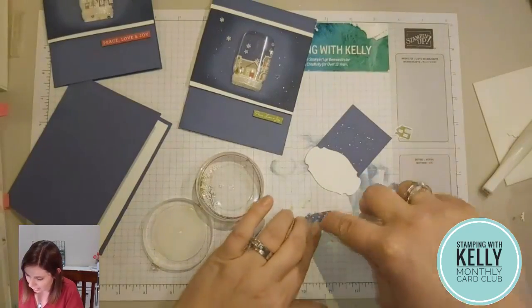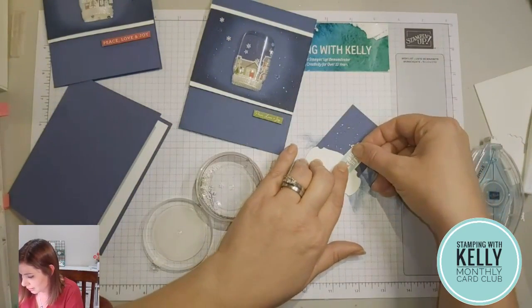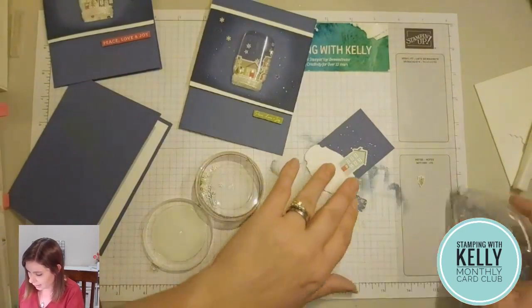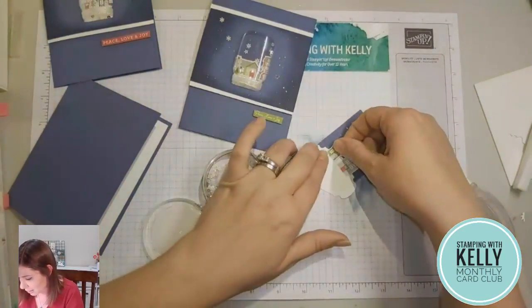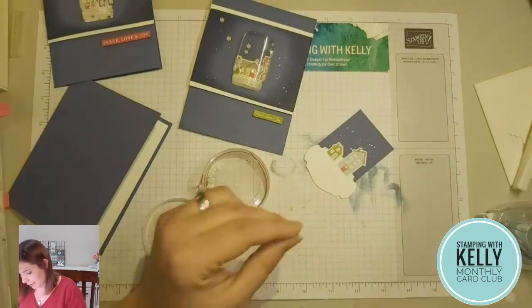stick them on. Now I used Stampin' Seal on the houses, and then I just used half of a mini dimensional. Like, you can't get any smaller than that, hey? Half of a mini dimensional on the back side of the tree. Now, you know I'm dimensional crazy.